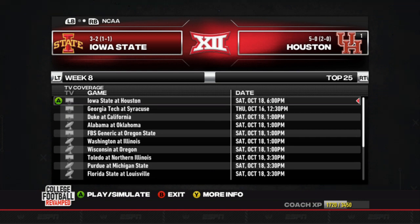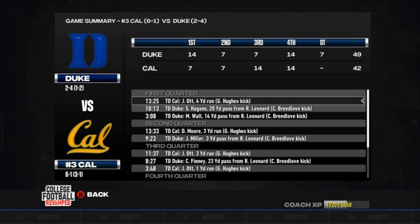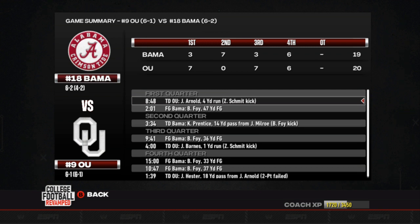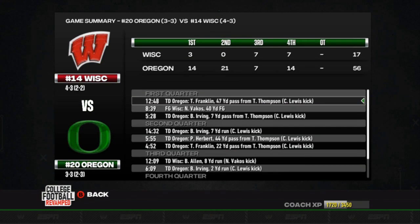Top 25 matchups in Week 8. Let's take a look. Syracuse sneaks into the top 25 at 5-0. They're going to go down immediately to Georgia Tech, 27-21. In overtime, Duke is going to upset number 3 Cal, 49-42. After taking down Georgia last week, Bama comes up 1 point shy of another upset over number 9 OU. Oklahoma's going to win it by 1. Illinois with an upset over number 6 Washington, 38-28. Number 20, Oregon, blows out number 14, Wisconsin, 56-17.